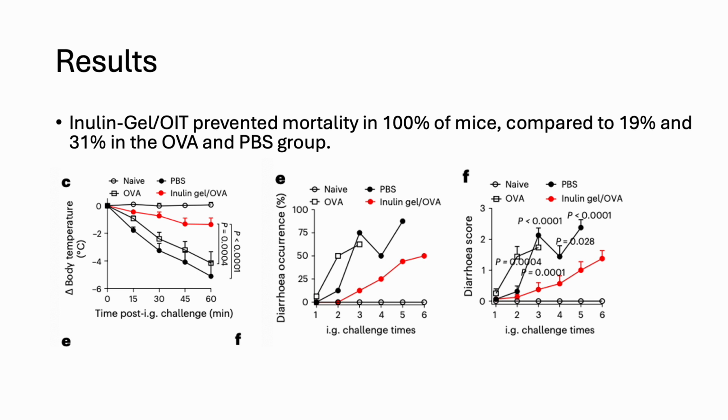And a bigger statistic I want to emphasize is that the inulin gel group prevented mortality in 100% of mice, compared to 19% and 31% in the OVA and PBS groups. And I should remind you that the PBS group is a negative control group.